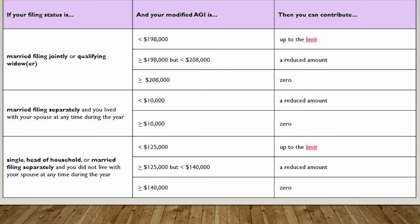Basically, if you're making over $140,000 every year, you won't be able to contribute anything to your Roth IRA because you're over the adjusted gross income limit. If you are between $125,000 and $140,000 adjusted gross income, then you prorate how much of your $6,000 contribution you can make. And if you're making under $125,000 in adjusted gross income, you can contribute the full $6,000 to your Roth IRA.